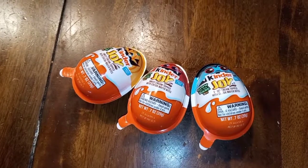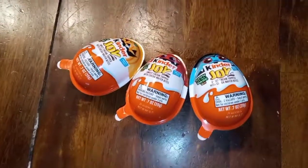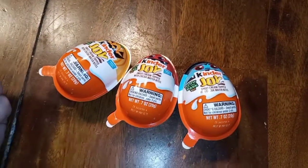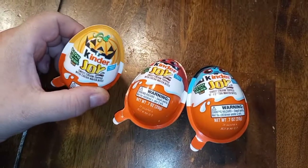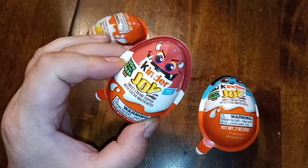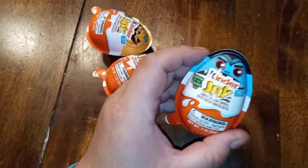We have Kinder Eggs. Yeah, we're here to open up the Kinder Joy Surprise. I believe these are new for Halloween this year. This one says glow. They all say glow in the dark, so it looks like we're going to be getting a glow in the dark surprise. I don't know how many different face art there are, but today we have one that looks like a pumpkin, one that looks like a devil monster, and one that could be a vampire.